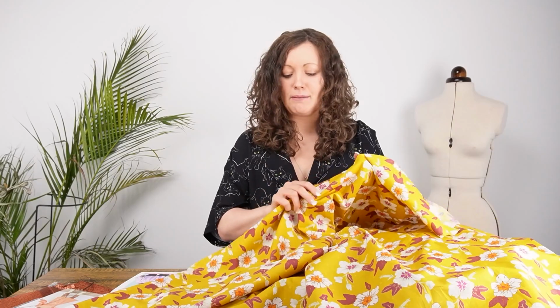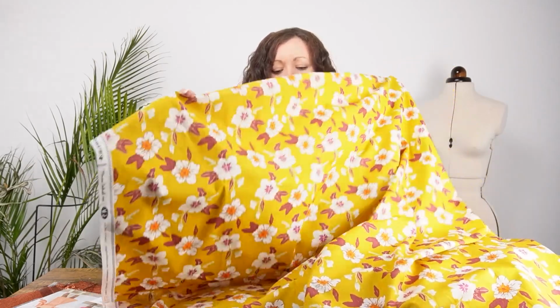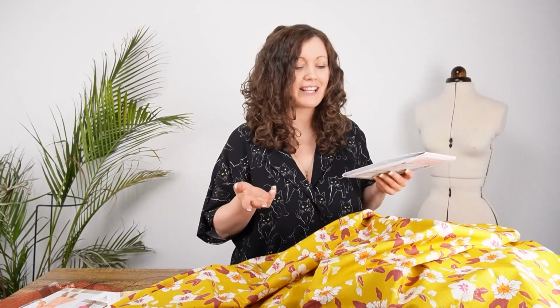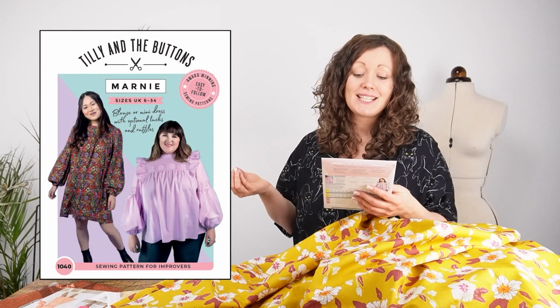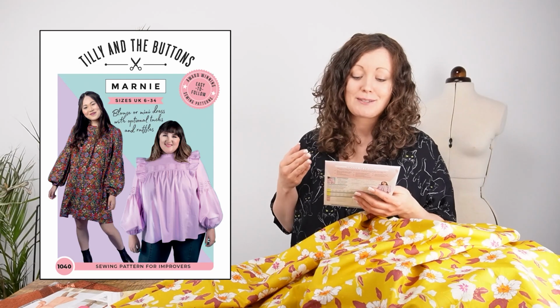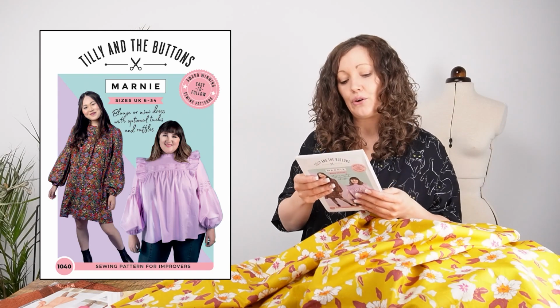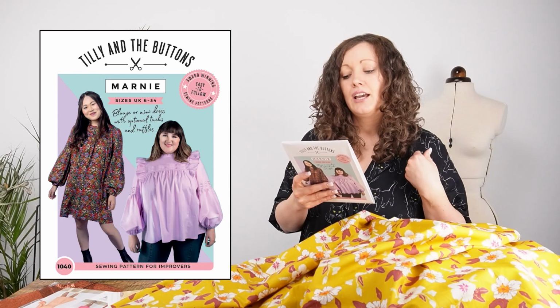And if you've felt Art Gallery fabrics before, they're just gorgeous quality, really nice. So I instantly, as I often do, thought dress, but I thought no, let's pick something different for this one. So I went for the Marnie blouse from Tilly and the Buttons. There is a dress option in this pattern as well, but I was quite inspired with the blouse for this one.